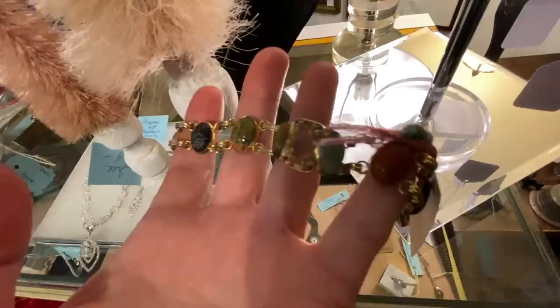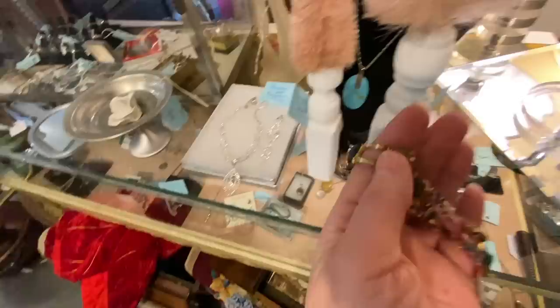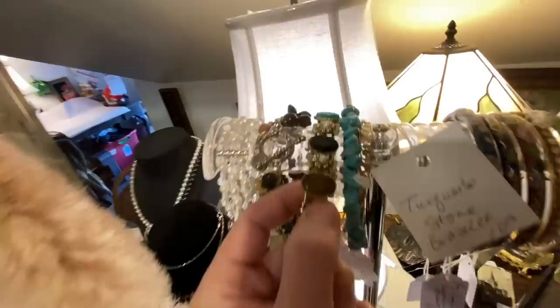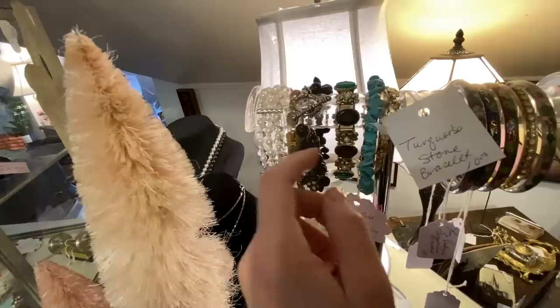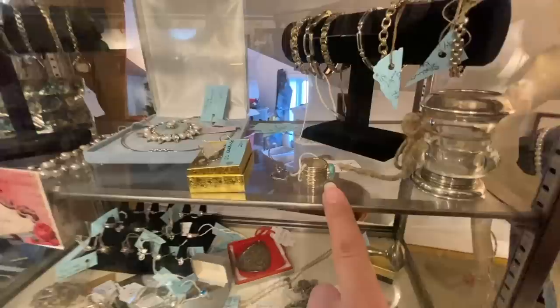I haven't seen stones like this for a while. This might be a good catch. This is really pretty. Let's see what else is up here. Looks like old Florenza. And these are carved hard stone. Have a look at that. Oh, look, another one. Tiger eye. This is more common. Look. Is that a convertible? I like this ring. I thought it was a convertible ring, but it's just very wide, but really great.